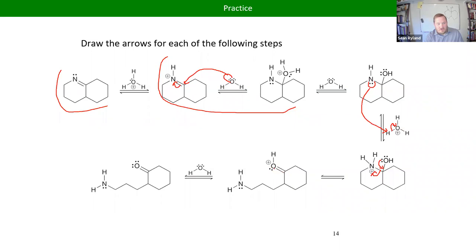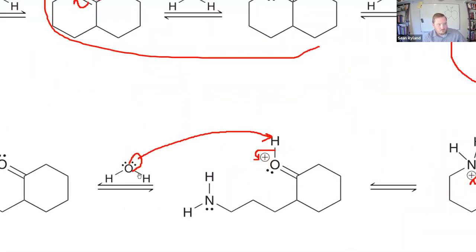We've got a carbon-oxygen double bond. The oxygen has a positive charge on it because it's got a hydrogen attached, and then it doesn't have a hydrogen attached. So, proton transfer, right? Everything looks the same between these two, except we lost an H plus. So our arrows would look something like that. The lone pair is grabbing the hydrogen. Oxygen here is holding on to the electrons when the hydrogen leaves.